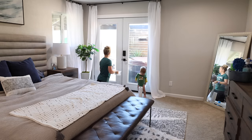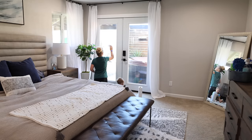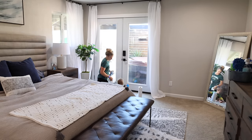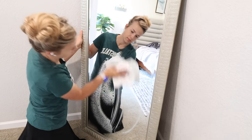The first room I'm cleaning is our bedroom. I got the bed made, tidied up the room, and then I headed out to my cleaning closet just to gather all of the cleaning supplies that I'll need for this side of the house. I've really loved having a designated cleaning closet in the laundry room where I can keep all of the cleaning supplies and products all in one place.